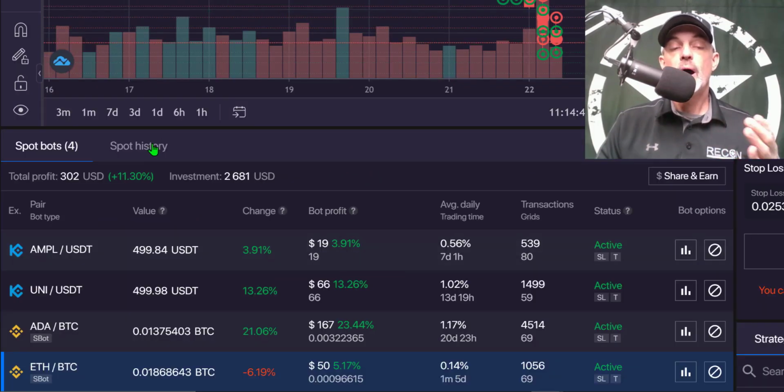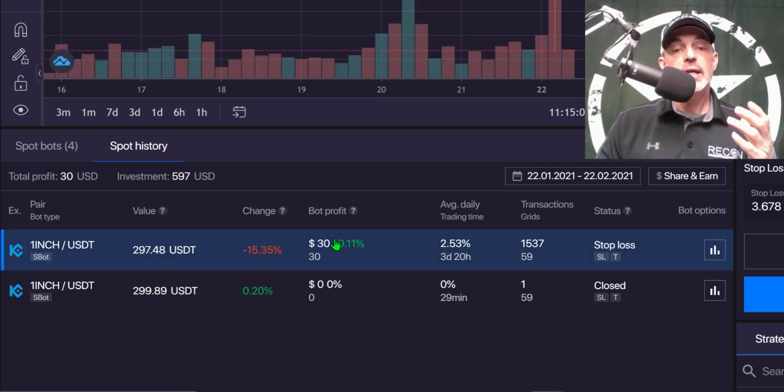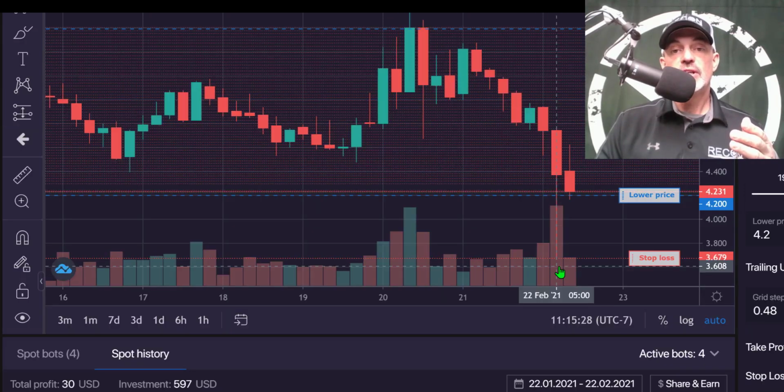Now let's jump over to the bot that was actually closed out due to a stop loss this morning on the big dump. And that's going to be my 1-inch USDT bot. And it had only been deployed for almost 4 days. And it was actually winning the battle. The only issue is it got stopped out when the price dumped earlier today.